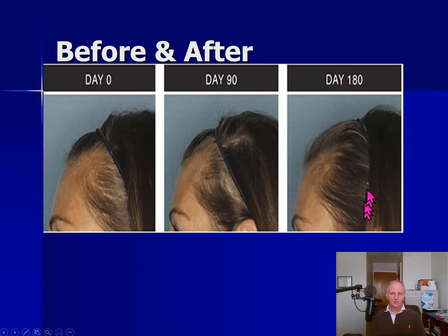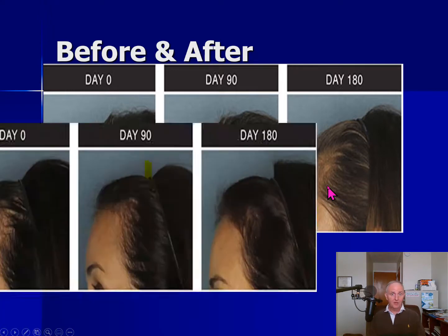Again, I was very interested in the fact that you saw more on the side of the head. That's something I don't hear many people talking about. It's mostly the top of the head, but here we saw something on the side. And again, it seems to be more coverage up here as well. But that's one person. Here's another.